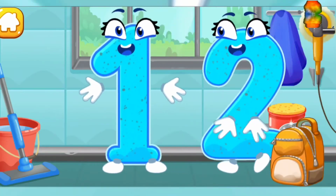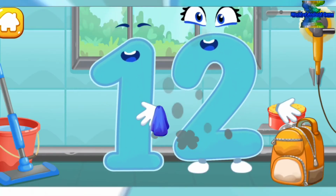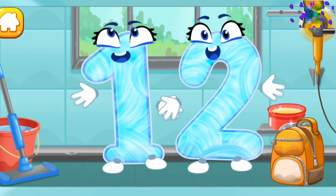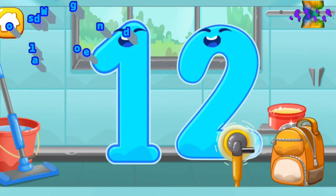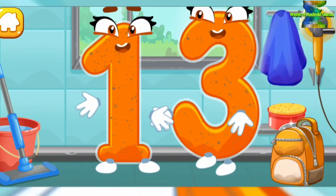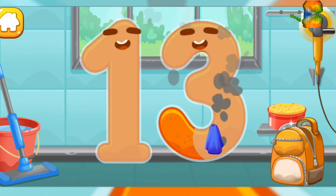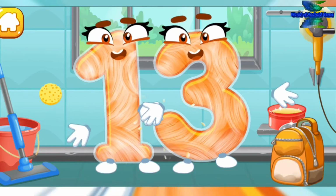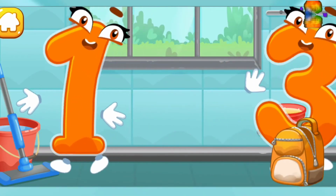Let's polish the number 12. Wipe the dust off this number. Cover it in wax. Now let's polish it. Keep it up. Let's polish the number 13. Wipe the dust off this number. Cover it in wax. Now let's polish it. Beautiful!